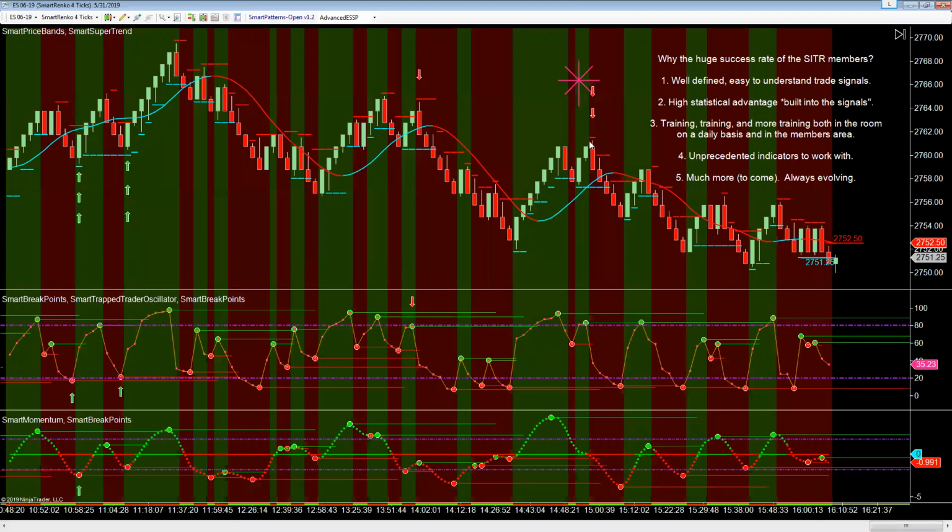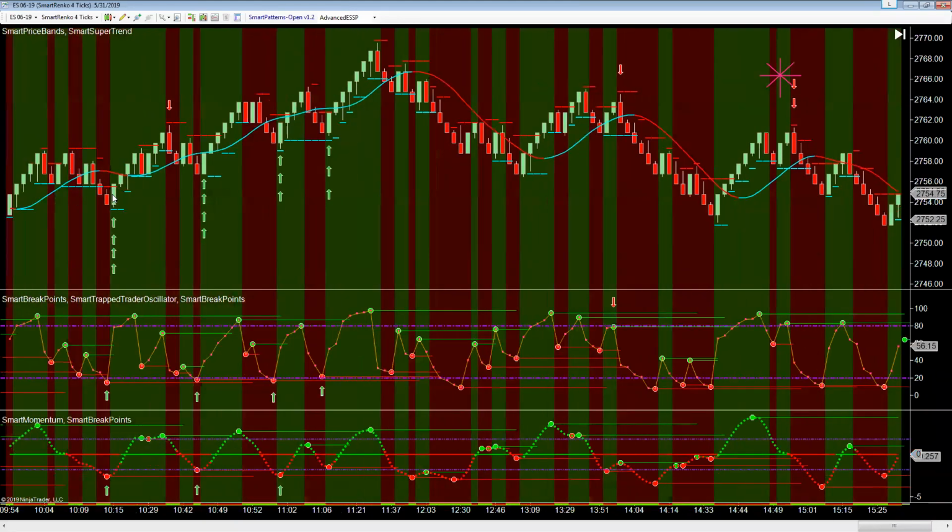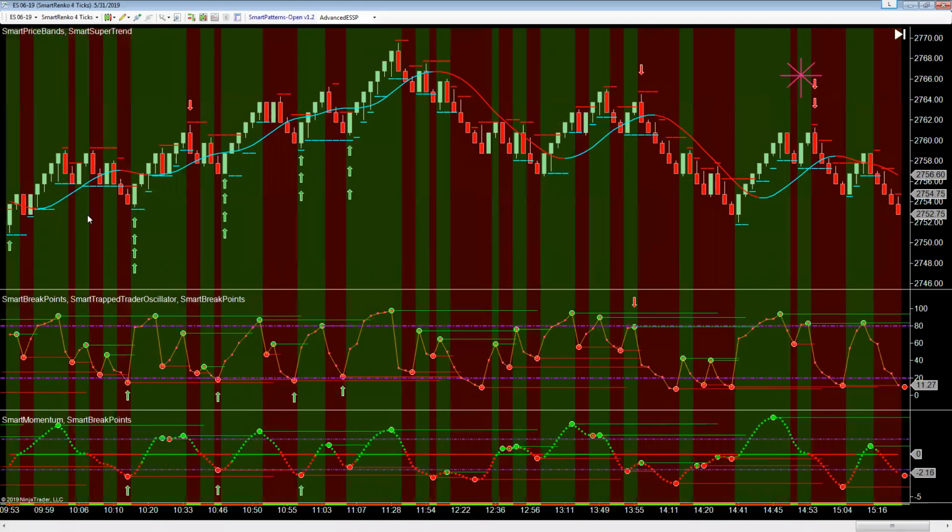If we have this red bar here with five or more ticks before we get to the first blue smart super trend, we have a qualified signal. It's that simple. If we have a green bar penetrating a red smart super trend, we have a signal. If we have Trap Trader Oscillator saying it is too far under in a reversal up that is higher in price structure than the previous one, we have a signal. If smart momentum is in a type two divergence out of bounds and it reverses up, we have a signal.